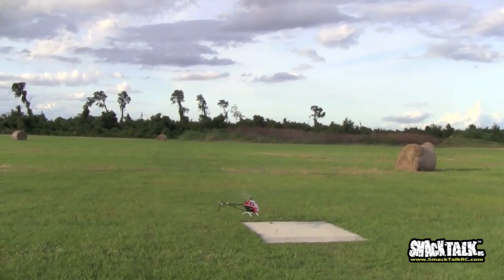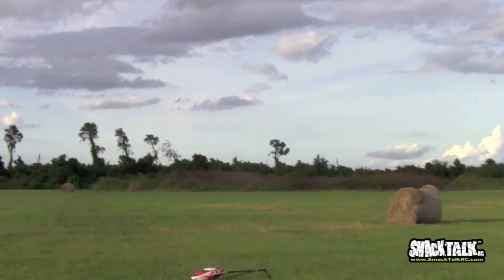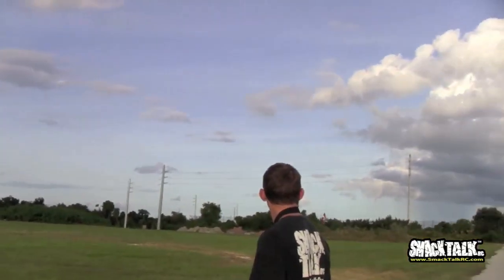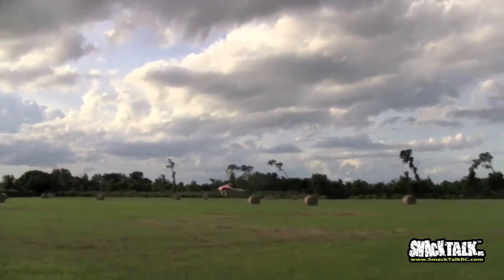a cool takeoff. We'll just go right into smack. We'll do a diamond loop takeoff. We'll go right into smack. Here we go. So we can do some smack down here, just some different transitions, nice and low.